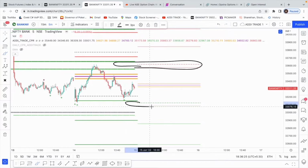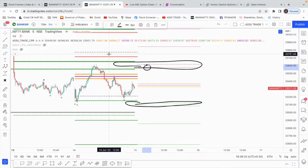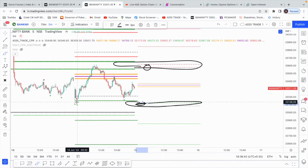So the plan for tomorrow is to short if we come here and get some kind of a rejection and look for some bearish divergence. Not just one bearish candle, we can't short on that. Look at multiple factors. And if the price comes closer to this 33,090 and we get nice bullish price action, like how we got today with bullish divergence, we will look to buy. So these two are pretty important levels.